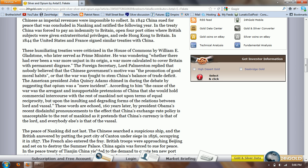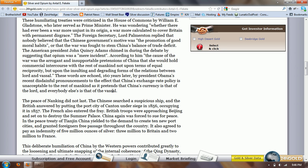The Foreign Secretary, Lord Palmerston, replied that nobody believed that the Chinese government's motive was the promotion of good moral habits, or that the war was fought to stem China's balance of trade deficit. The American President John Quincy Adams chimed in during the debate by suggesting that opium was a mere incident. According to him, the cause of the war was the arrogant and insupportable pretensions of China that she would hold commercial intercourse with the rest of mankind, not upon terms of equal reciprocity, but upon the insulting and degrading forms of the relations between lord and vassal.